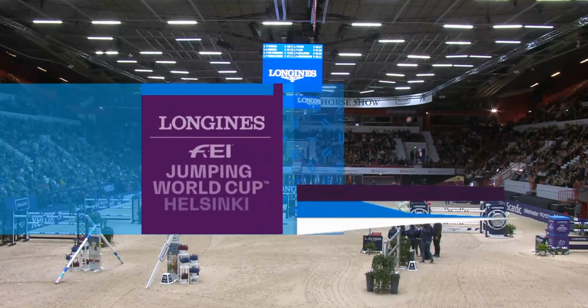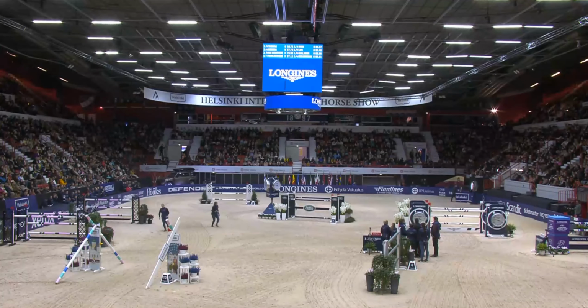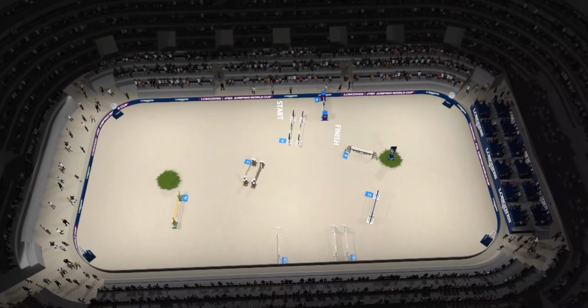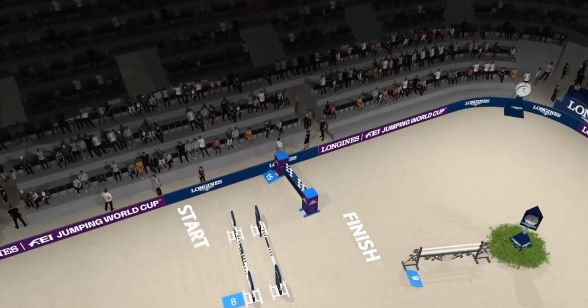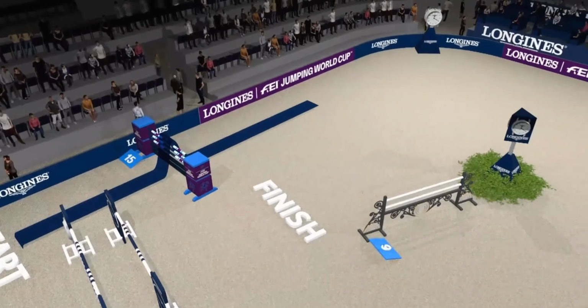Welcome back to the arena in Helsinki. We're now at the stage of the serious action. It's the second of the 2 rounds of the Longines FEI Jumping World Cup. 10 clear rounds from the 37 competitors. We had the 17 nations represented. We're now down to 7. Let's have a look at the course.